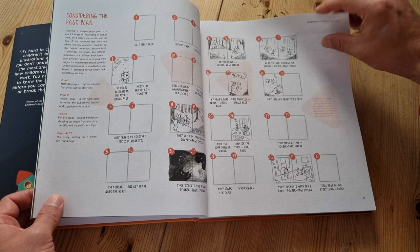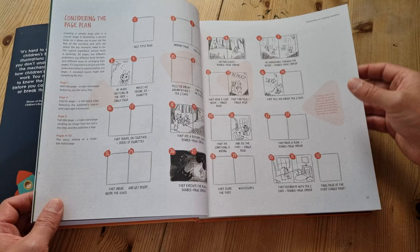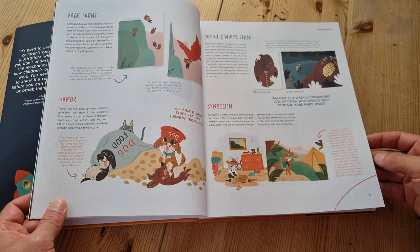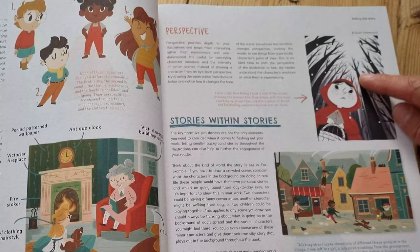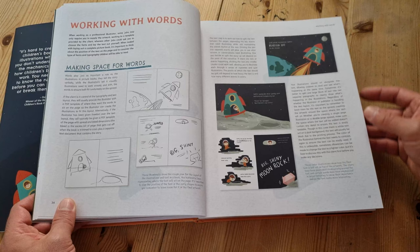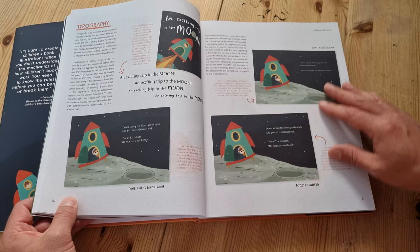Other things to consider again is the pages. Are you going to go for a portrait or a landscape layout? That's an important consideration. It obviously affects the space that you work within. Staging and pacing and continuity, these are all important things. It's good to get a bit of humour in, isn't it? For the kids, but also for the parents who are actually reading these books to kids. Perspective, that's great, isn't it? Looking up into the sky. Use of colour, very important. Working with words, yeah. I like it when authors do this sort of thing. It doesn't always have to be the same size, does it? Or the same font. Typography, yeah.